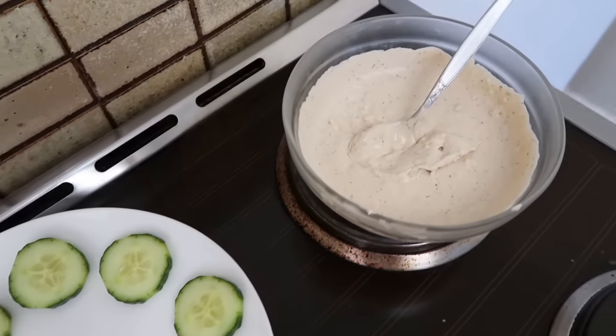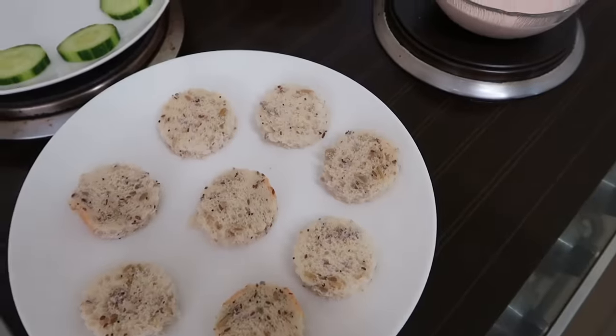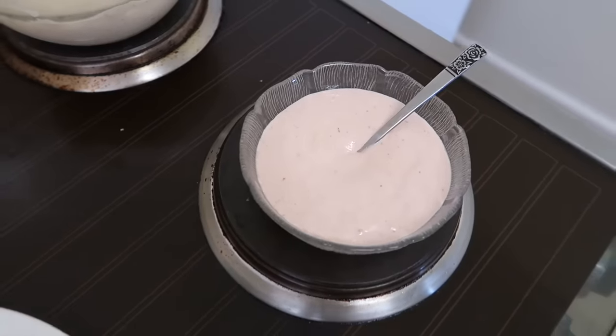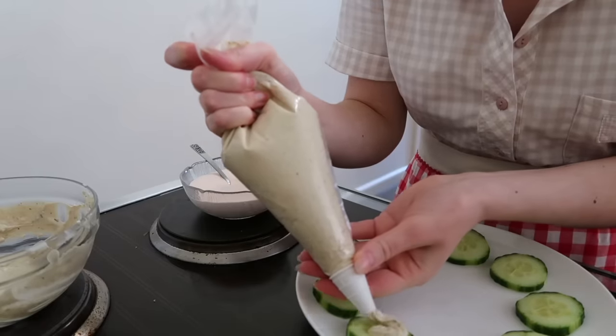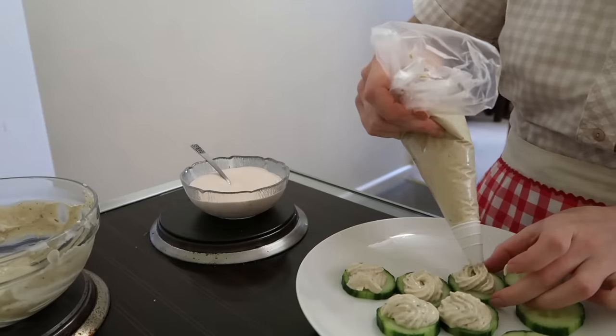The salmon mousse kind of turned out a little grey, but in the end the taste was nice, James said. And for mine I made a mayonnaise, garlic, onion sort of dressing, and that turned out pink because I put red onion in it, which was pretty cool. And then I just piped it onto the cucumbers and the bread.